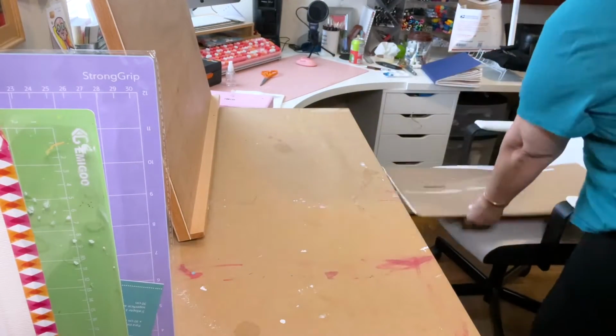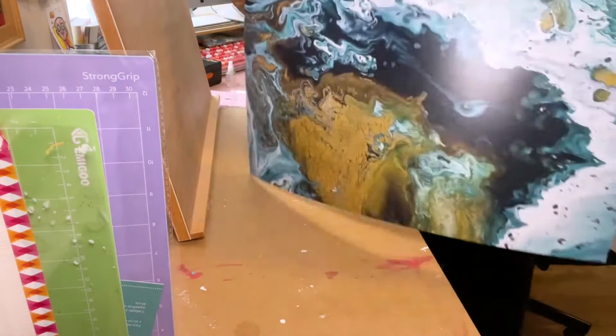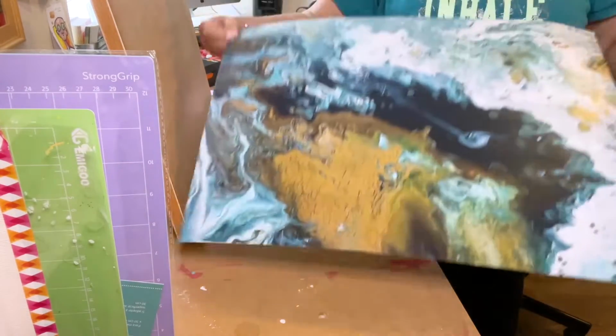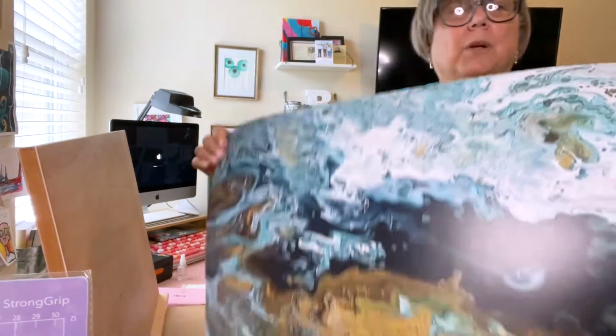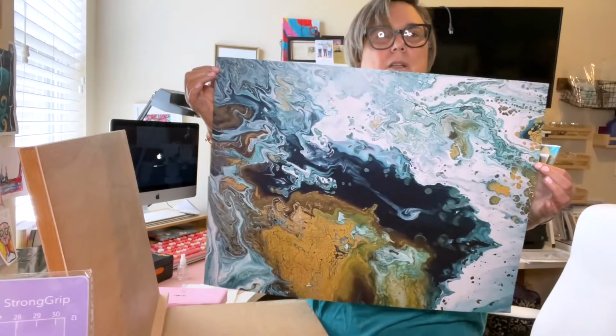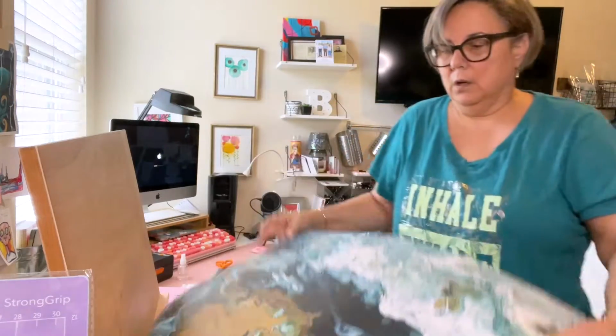Let's put this here. Okay, people, look how nice. Maybe you can't see it very well like this. Let me move the camera a little bit. Okay, is it better now? Look how nice. It turned out very, very nice. It's big enough for a whole wall.